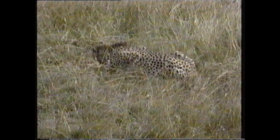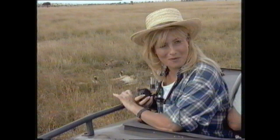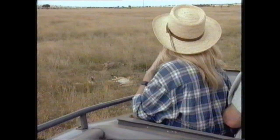Ooh! This is wildlife for you. Nobody told me about this in wildlife filming. Yes. There's a Thompson gazelle leg. Very little left on it. I'm a vegetarian. It's eating the bone. Crunching the bones. Do they eat the bone as well? Well, not really. No, they crunch them. They eat the very thin, slim one.